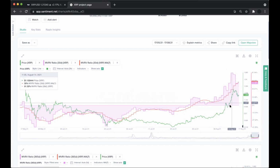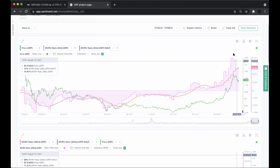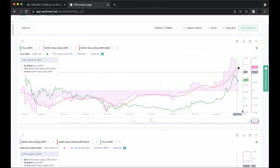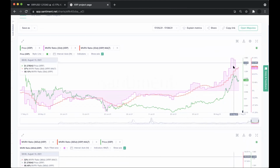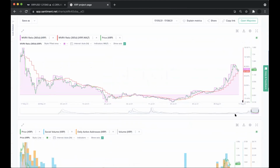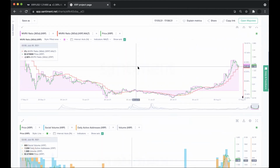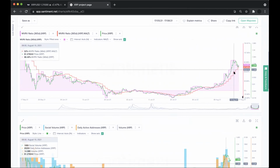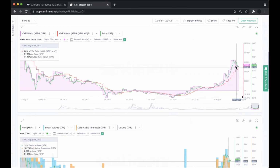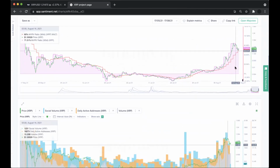Before everything can reset, right? And that's what I'm seeing right now. There's a bunch of addresses that bought XRP within the last 30 days that are sitting in profit, and they are yet to realize profits. The same thing happens with those addresses that bought XRP within the past year, the past 365 days, right? They're sitting at, wow, that's crazy, 73% profits. So that's something quite interesting to see.